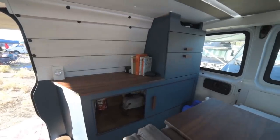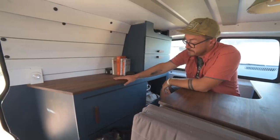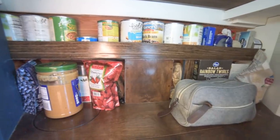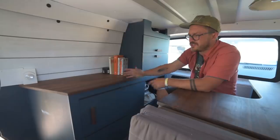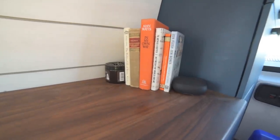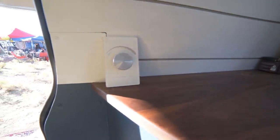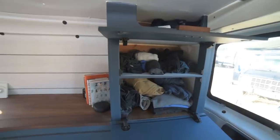So welcome to the back of the van. This is kind of the utility area. In here, we have my food storage, and I've got a little touch light in here that lights up, and I've got food and then deep storage down in here. I just use this a little bit like a nightstand, so books, and I'll put my glasses here at night, my light switch. And then up here, this is all my clothes. I just got two clothes cabinets, so they're on little hinges that pop up.